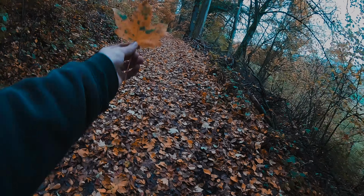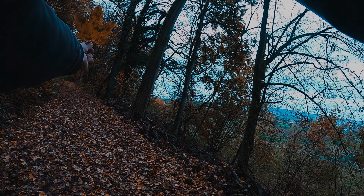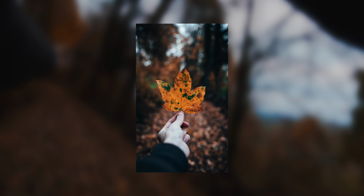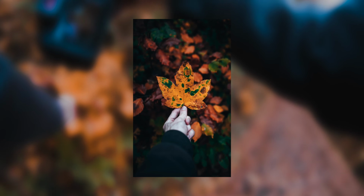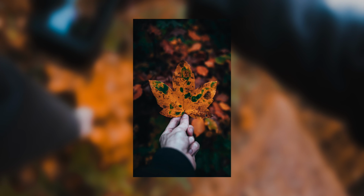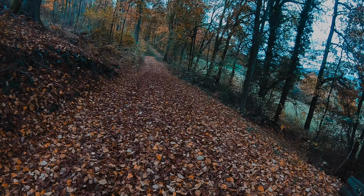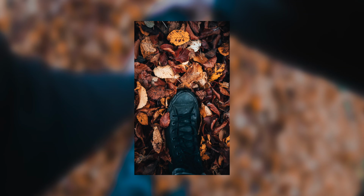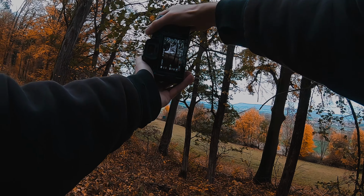So let's take another leaf shot. This one is really beautiful. Let's try this here. That's definitely one of my favorite shots for the day. And look at this, yeah, that's so beautiful.